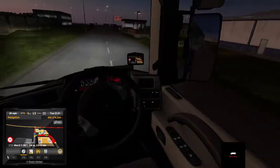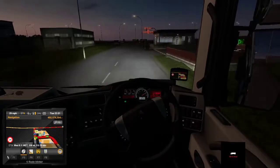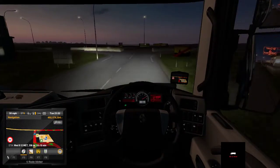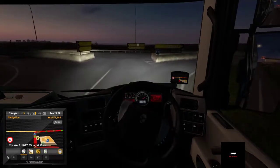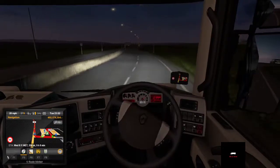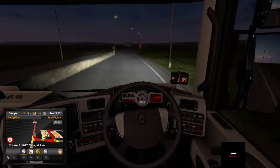And yeah, so we're going to see how this truck handles this load and this journey, and have a little bit of fun.